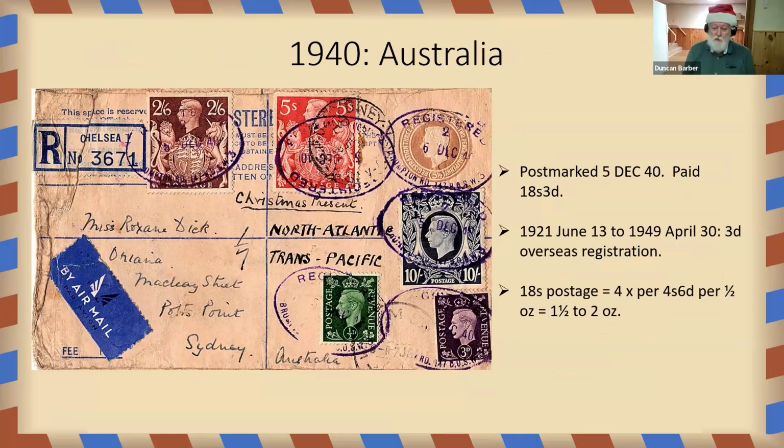So the overseas registration is still 3 pence. This cover would have gone trans-Pacific and transatlantic airmail, probably across the US by the Transcontinental Railway. And with postage at 4 shillings and 6 pence per half ounce, it's 1.5 to 2 ounces, which is 18 shillings postage, plus the aforementioned 3 pence registration. And it's marked Christmas present. Registration was still only 3 pence, so I have worked out all the rates for you.